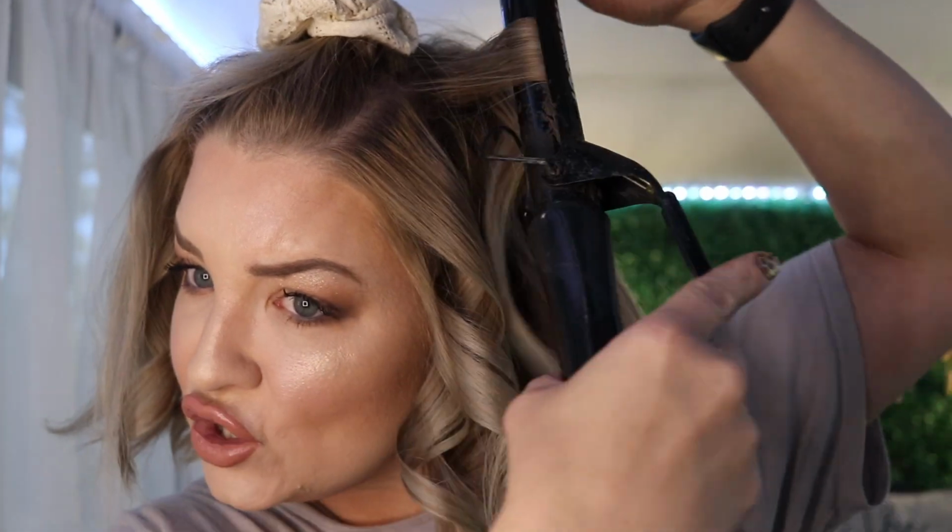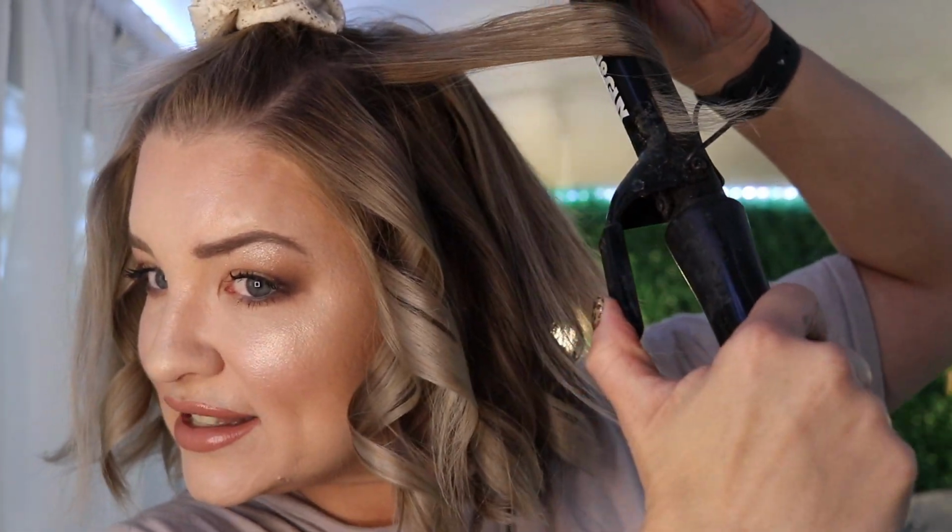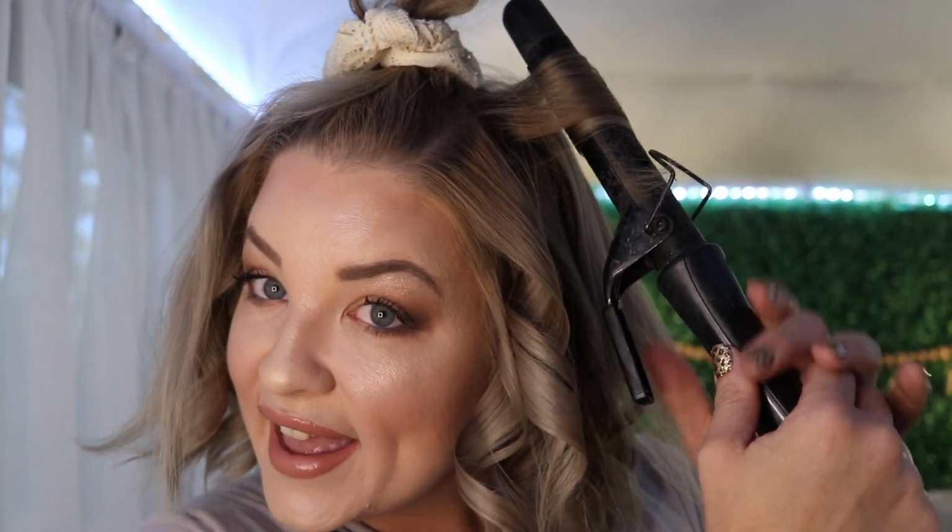If you just wrap it up in the same spot without wrapping diagonally, what's gonna happen is you're not gonna get your roots curled at all. And you want it to be a full curl. And what I'm doing is I'm doing the same thing, I'm working my way around. Now if you can do smaller pieces, if you have the patience for it, I highly recommend it, only because you're gonna get a much better curl and your curls aren't going to be limp.